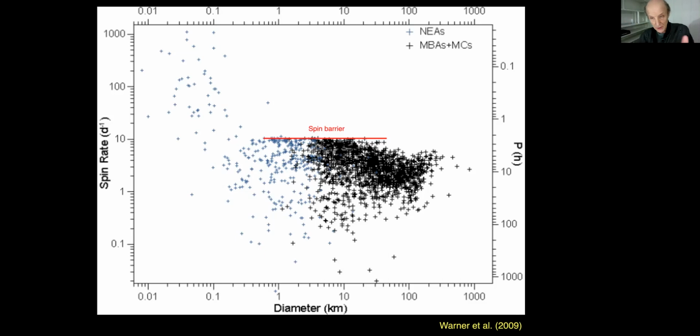Over on the right, you see that the spin goes down, dips down relative to the spin barrier. And the thought there is that that's probably primordial. So it's a measure of the original spin that the asteroids picked up. For the big asteroids, the time scale for YORP to change the spin is too long, and so it's the primordial spin that we're seeing. So this has been known for a while, but we have data.